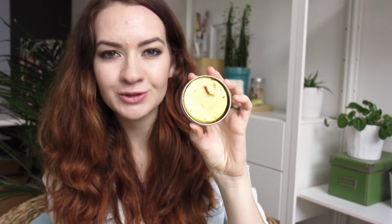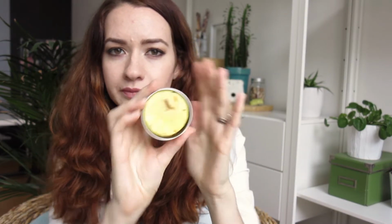Now let's talk about shampoo. The shampoo I use is this one by Lush, and it comes in this tin case, or you can buy that separately. And it is such a nice smelling one. It is yellow, as you can see, and it smells like lemon. It is a solid shampoo bar, and I used it this morning actually.